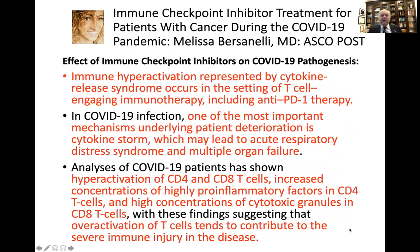This slide goes into mechanism. Immune hyperactivation, represented by cytokine release syndrome, occurs in the setting of T-cell engaging immunotherapy. So we've got this whole concept of cytokine release. One of the most important mechanisms underlying patient deterioration is cytokine storm, which we've heard a lot about in the press over the past few months. This can lead to acute respiratory distress syndrome and multiple organ failure. That's what our organizer, Bill Wurtzmeister, asked me to address.